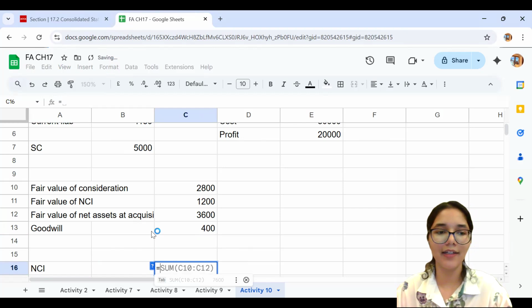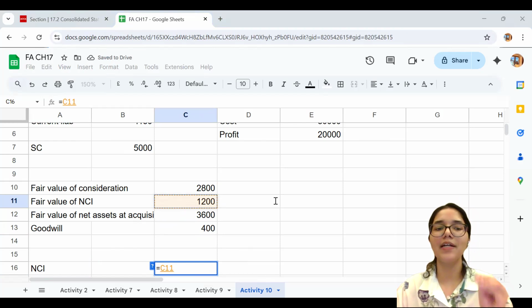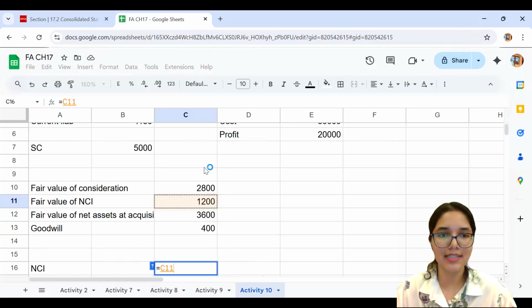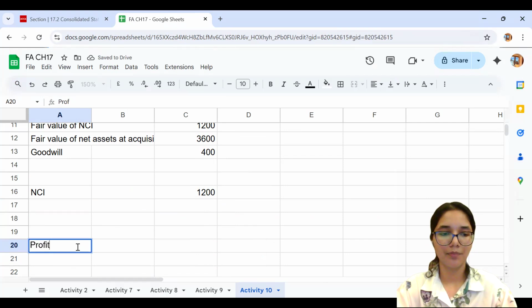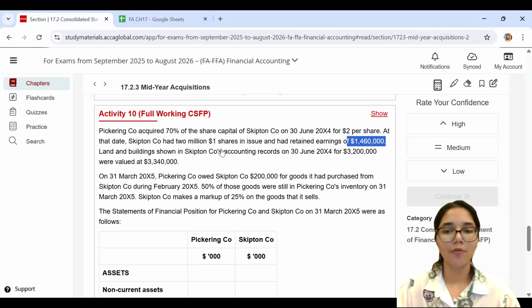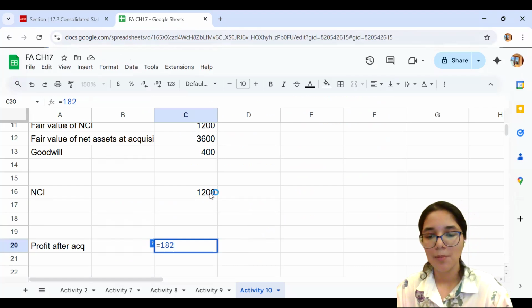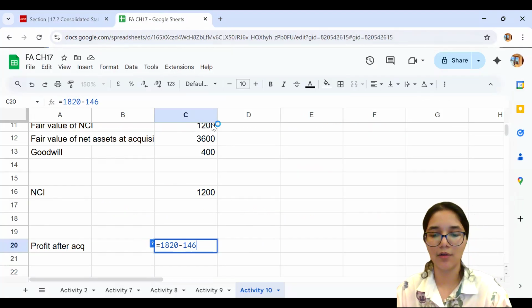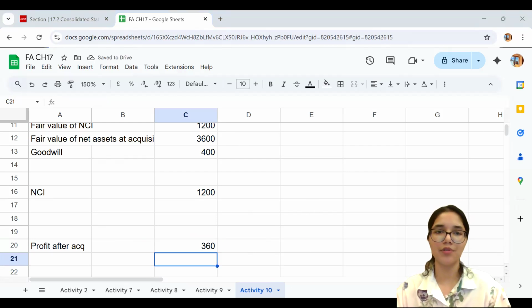So what was the value at the beginning of the year? Beginning of the year was 1200 plus the share of profits, which is after the acquisition. So how much is the profit after acquisition? Let's calculate that. Profit after acquisition is going to be what we have at the end of the year, that is 1820, minus what we had at the beginning of the year. At the beginning of the year, I had 1460. So this is the profit that has been attained after the acquisition has happened.